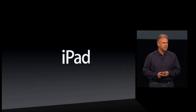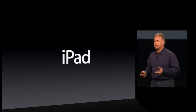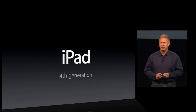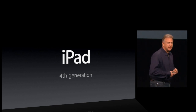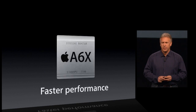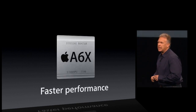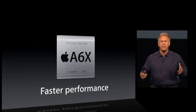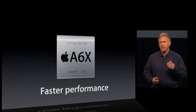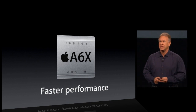So that's why it's more incredible that we're sitting here today, just over half a year later, to talk about the 4th generation iPad. It's amazing. So what's inside it? A new chip, the Apple A6X chip, delivering even faster performance. We were already so far ahead of the competition, this just, I can't even see them in the rearview mirror.